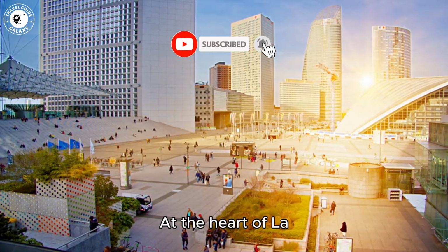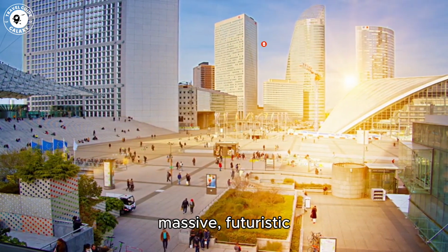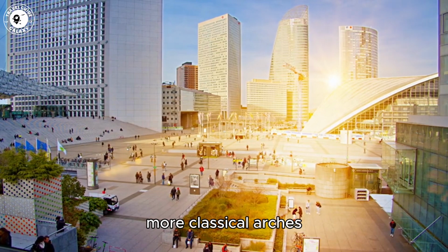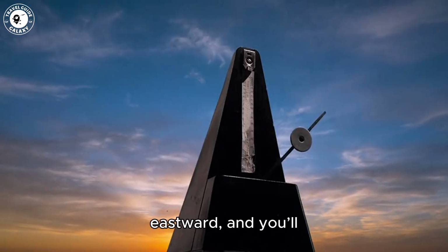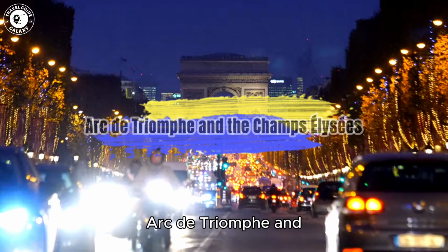At the heart of La Défense stands the Grande Arch, a massive, futuristic structure that frames the sky and mirrors the more classical arches deeper in the city. This point marks the beginning of Paris's famous historic axis, a straight, 6-mile line that links La Défense to the city's grand past. Follow this axis eastward, and you'll soon find yourself at the next iconic landmark, Arc de Triomphe and the Champs-Élysées.